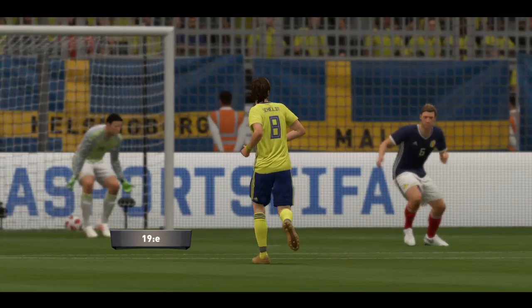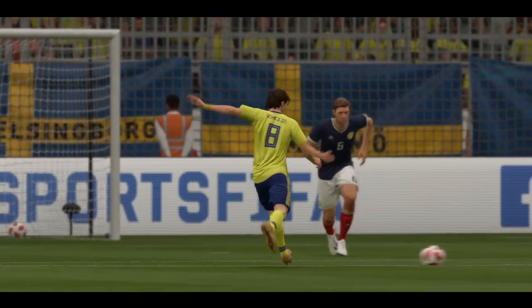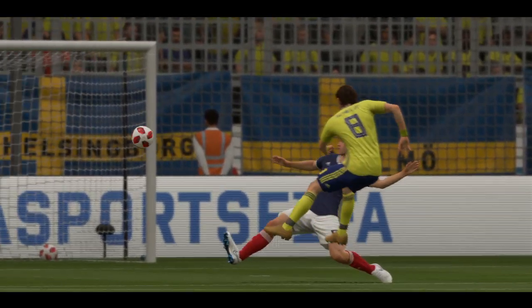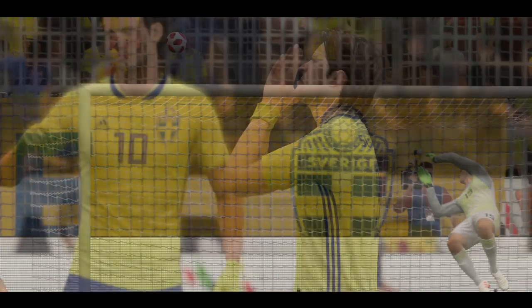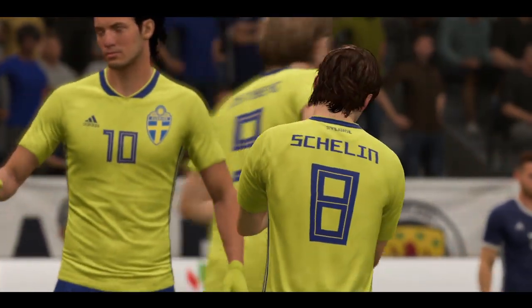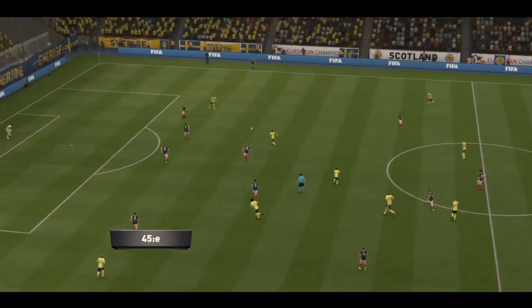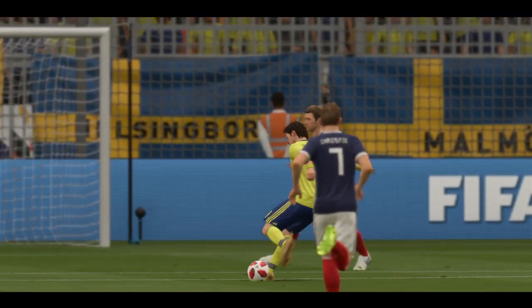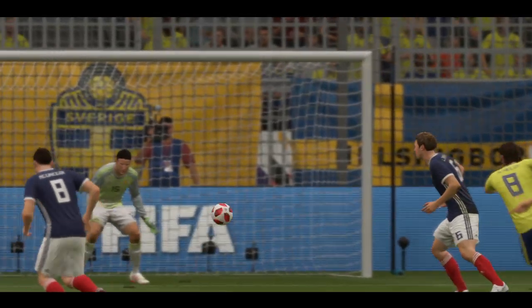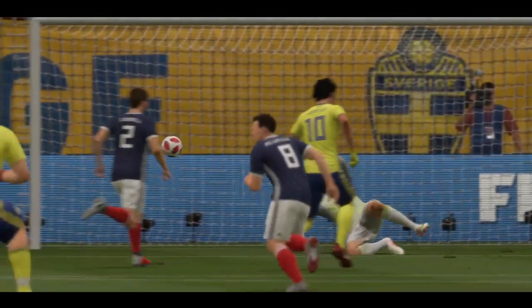Clever feet there to go inside his man. Shots on here. Whoa, that's flown over the bar. Whoa, the crowd were up on their feet there. It's a spectacular effort. Schiller. He's had a go here. And the goalkeeper got a touch to that. Fine save.